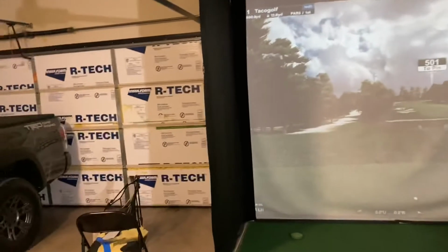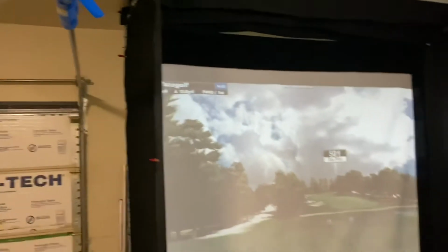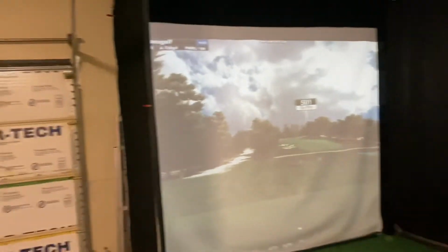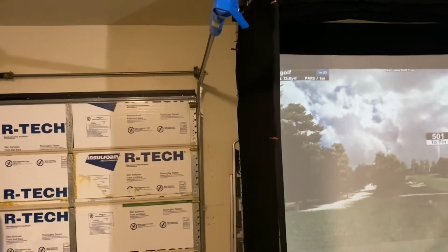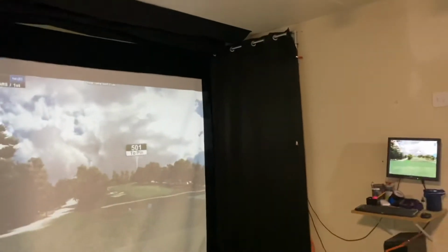But it's pretty cool. The frame that you see here is not included in the simulator package that you buy from Par 2 Pro. You would actually have to go get a 3/4 EMT pipe and put it together yourself, which is pretty easy to do.